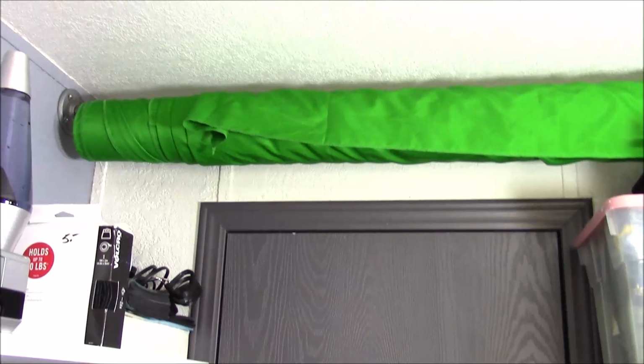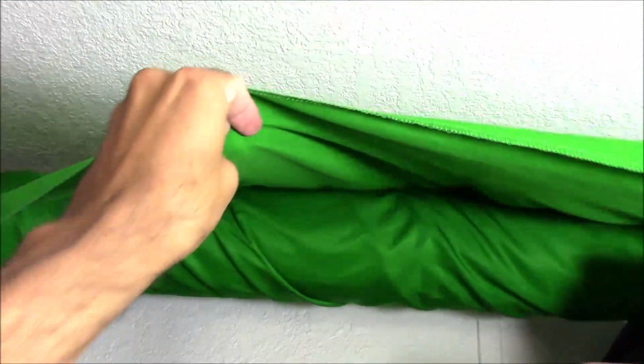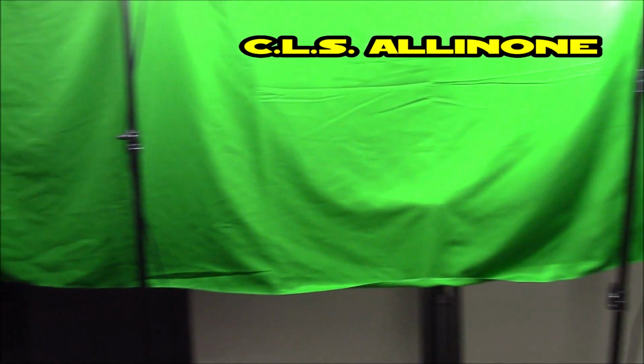And located over here on the far wall, I have a green screen that's on a custom spool I made, so I can just pull down my green screen whenever I need it. And I will be doing a video about how to make a green screen on my other channel, which is a construction channel, CLS All-in-One. And now that I have a permanent green screen set up, I'll probably be doing a lot more green screen shots.